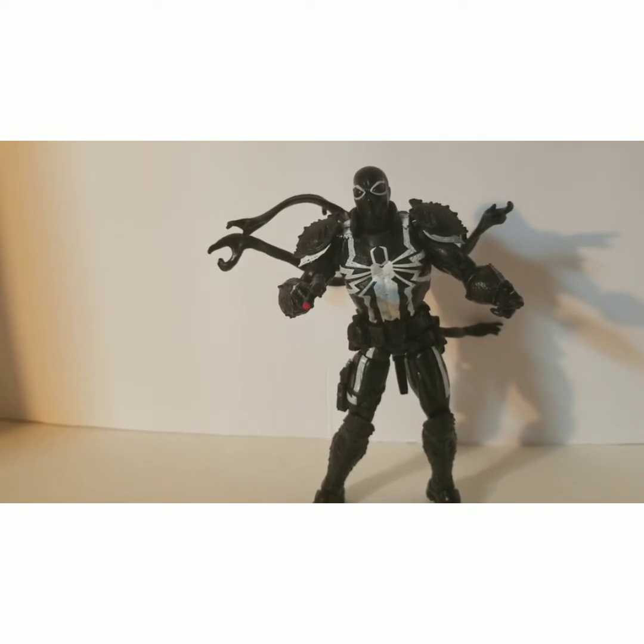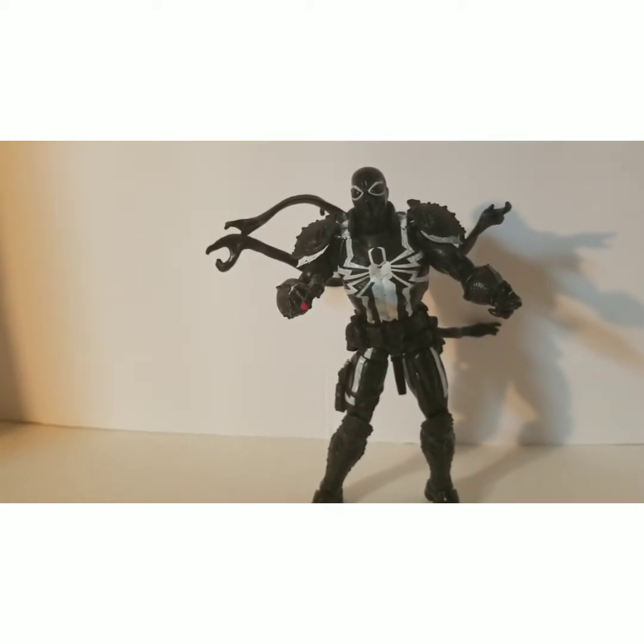So this list is in no particular order. Just because I'm showing Agent Venom first doesn't mean he's number 10 in the list. It's just 10 figures that I like.